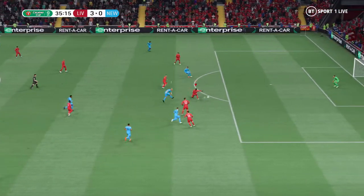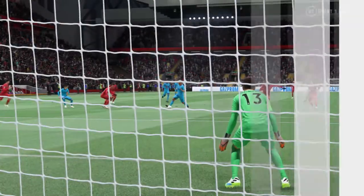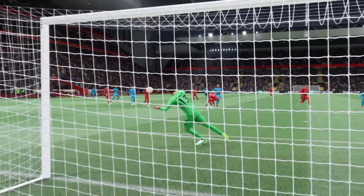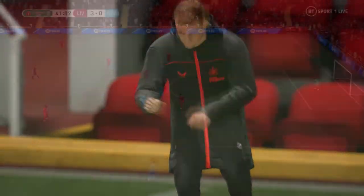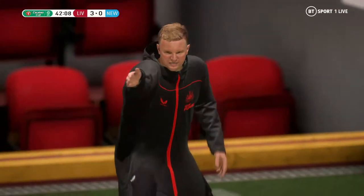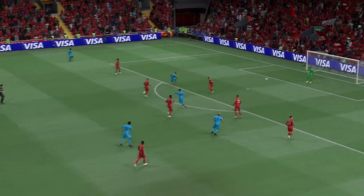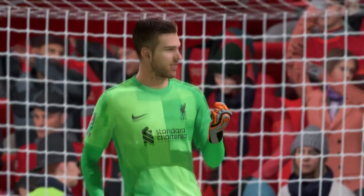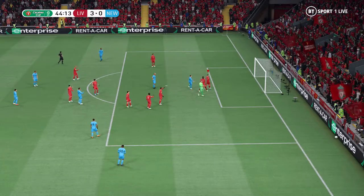Miguel Almiron. Oh, good strike! And how about that for a save? Giving it a try. Oh, really commanding goalkeeping. Happy to take on the shot. Well, getting in the way, superb save.